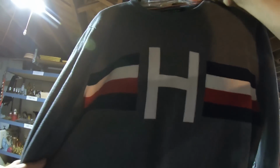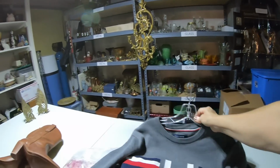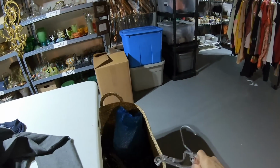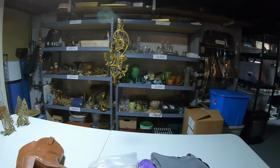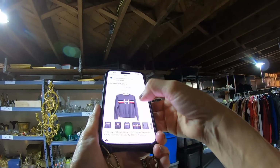I really like this style. It kind of reminds me of a varsity letter. Really nice. And size medium, so that is a men's. Let's pull it off the hanger. I throw all of my hangers in this basket here. I have used the hanger system from day one. I like the hanger system. Okay, and let's see what this sold for.